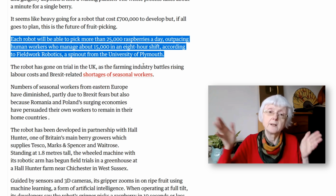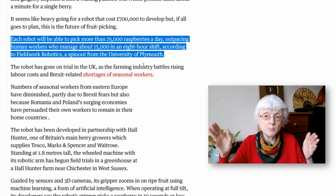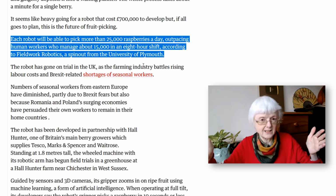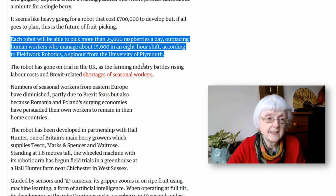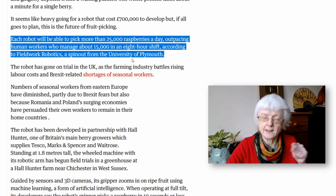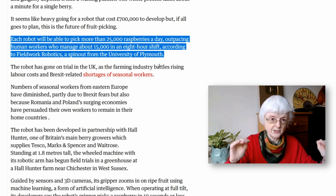A shift is a period of work. If you don't know that word shift, people work an 8-hour shift, meaning 8 hours. They'll have a break, probably a few breaks in that time, but it's like a full working day of 8 hours. And then Fieldwork Robotics, I think, is a company that has developed out of research done at the University of Plymouth, which is a university in the south of the UK, on the south coast.